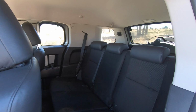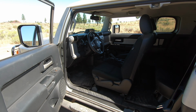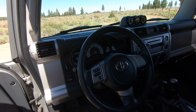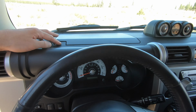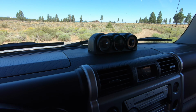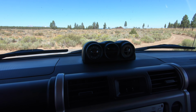This model comes pretty heavily loaded. It's got power windows, power door locks, power mirrors. Got audio controls on the steering wheel, which is also leather wrapped. Instrument cluster's got a nice attractive look with the white gauges. Up on the dash here, we've got a little storage compartment. Nice placement. Some gauges up here on the dash as well, compass, temperature gauge, and then we've got our inclinometer.